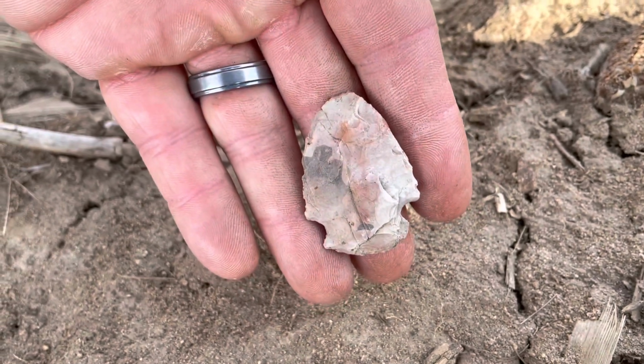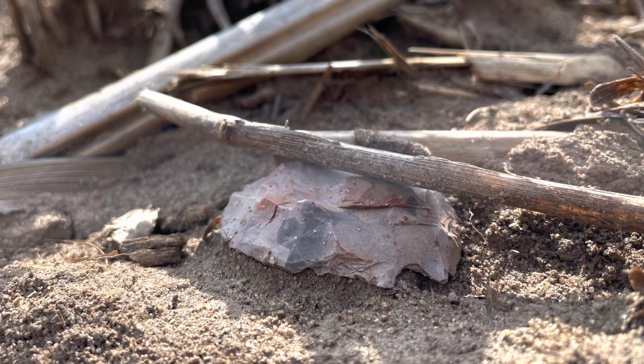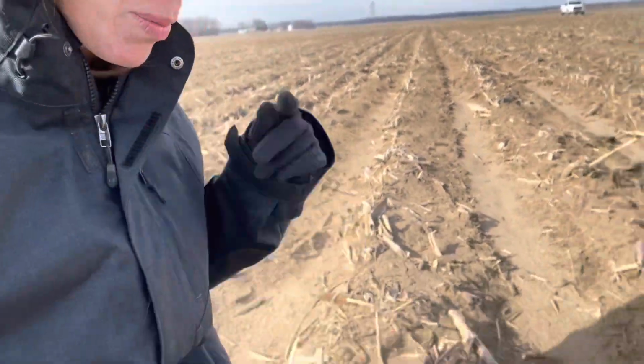Last point of the day, guys. We are down to the last couple of minutes. I have one in the ground. I unfortunately do think the base is broken, so I am desperately trying to get last point of the day. So we're gonna quick film this one so you guys can see it, because it is an amazing point without a base. And then I'm gonna keep going because I'm gonna try and find one more.